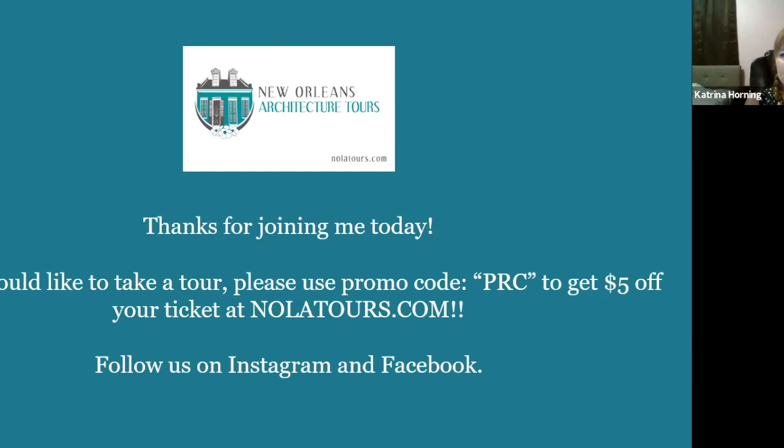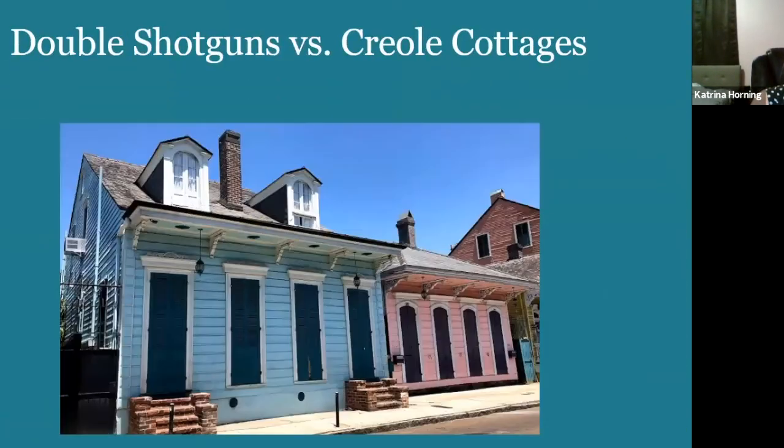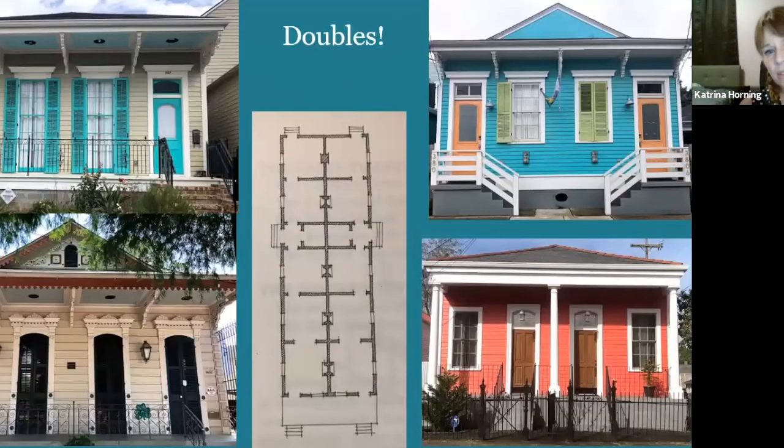Great, thank you. Mary has asked, do the fireplaces have any influences with designs? So if you want to look back at the floor plans, I think they include the fireplaces. I'm sorry to run through all these so quick. Yeah, so they tell you where the fireplaces are, typically. If you look at this single shotgun, you have one in the front where two rooms are using a single fireplace, and then towards the back of the house, two rooms will use a single fireplace. If you look at the doubles, the fireplaces are going to be along the middle wall.